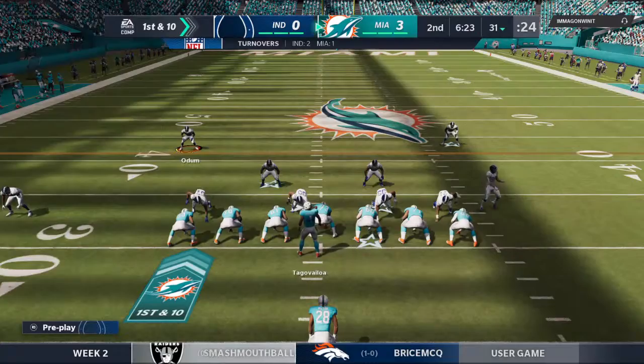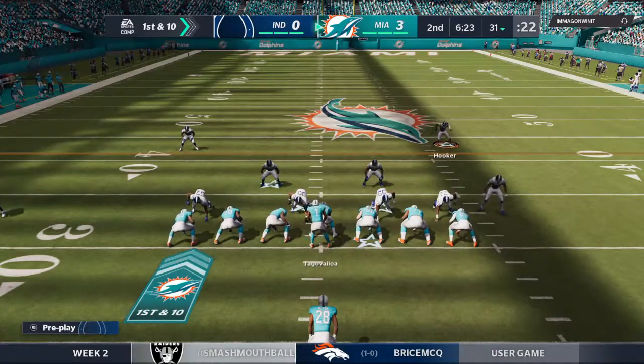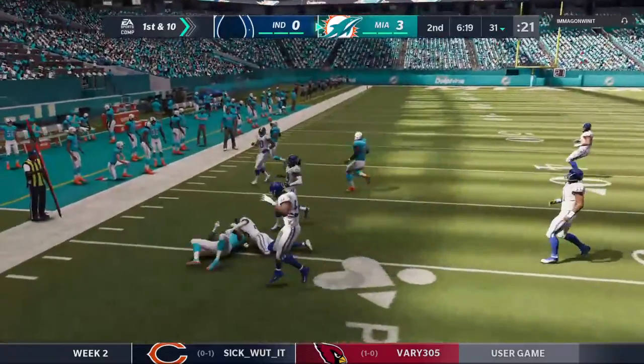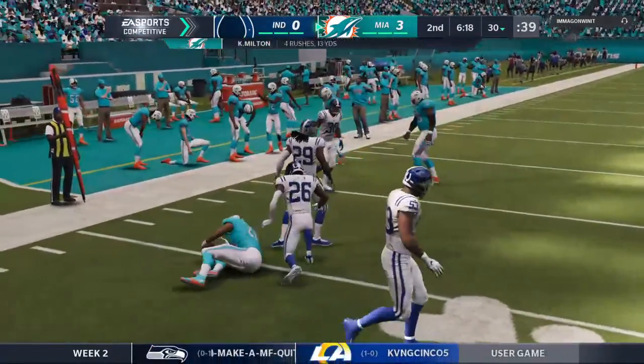First down Miami as they get set to start the drive. And they split the uprights last time for 3. They've got the lead. They're not going to play this conservative. They're not hoping for another field goal. They're hoping for a touchdown.